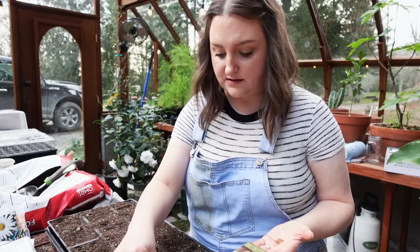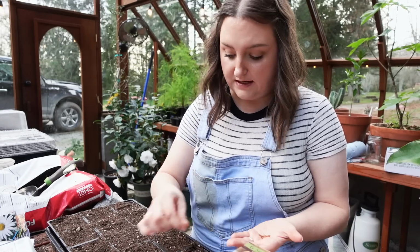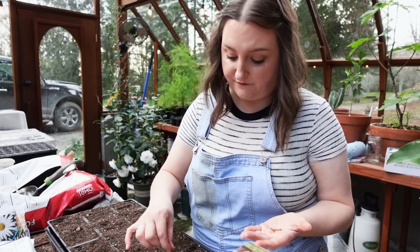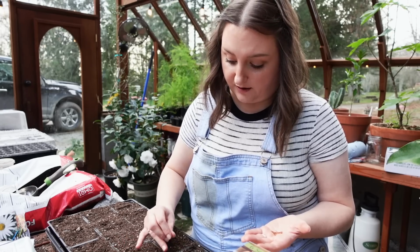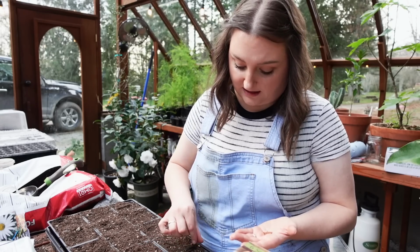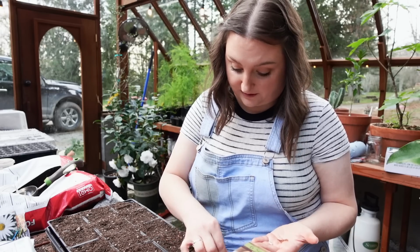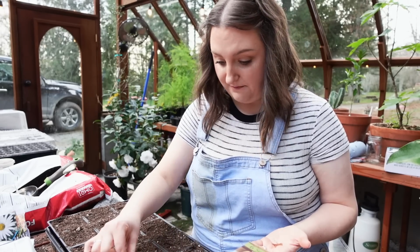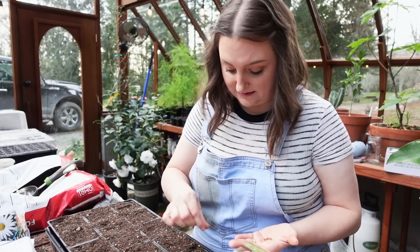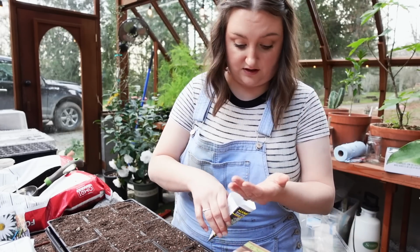So watching Garden Answer, I saw that what she does is she actually moistens the soil, and then she does a layer of vermiculite over the top of her surface sown seeds, and that keeps them moist but still allows the light to come through to aid in germination. And I thought that was pretty cool. So I might be over sowing these right now, but it says to surface sow and cast the seeds. So I'm just putting a ton down. And there's a ton in here.